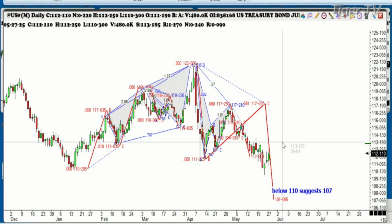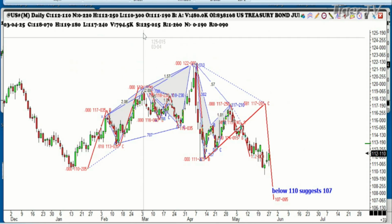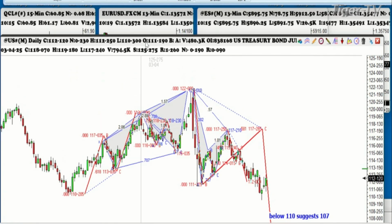There are people that are bullish. I happen to not be one of them, but that's neither here nor there, as they say in the trade.